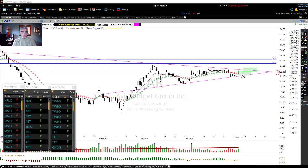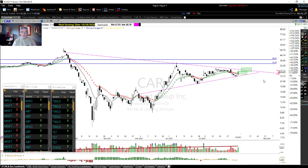Any way you look at it, we're looking for bulls to remain in control, and we're looking for CAR to ultimately do the breakout. More than likely, it will consolidate, and then we'll look for 35 and a quarter, 39.20 up here as possible targets. And honestly, let's see here. Let's put another target around that 44.30 up here on CAR.